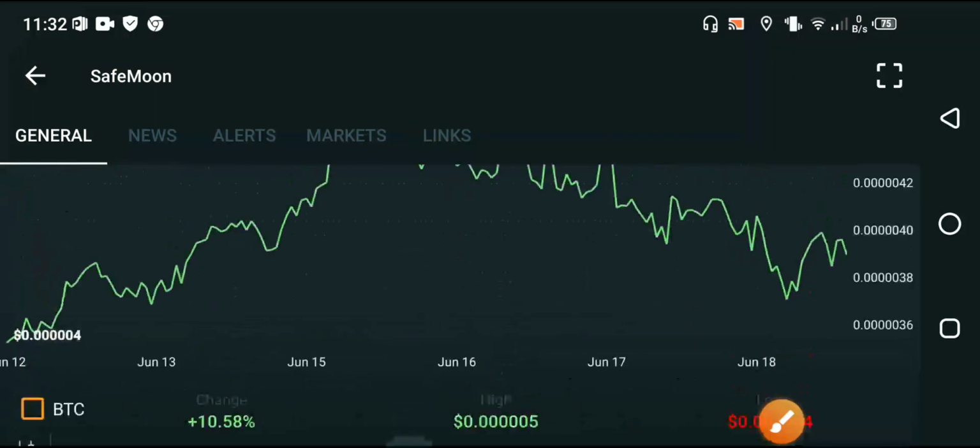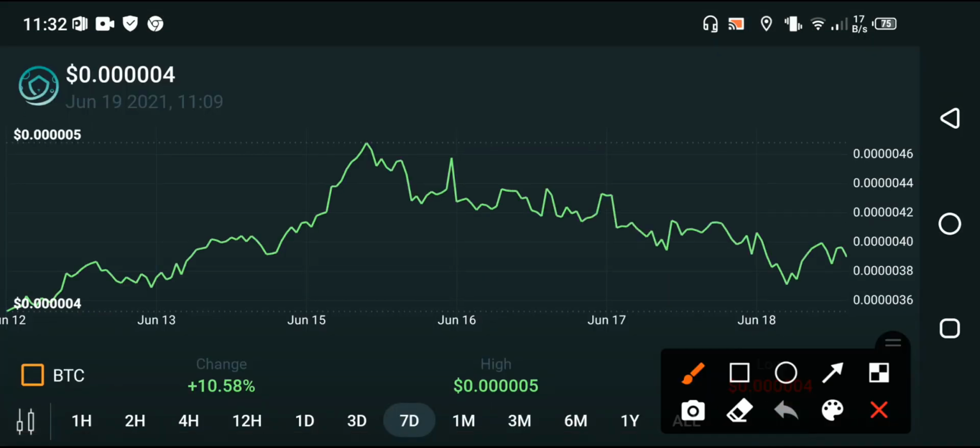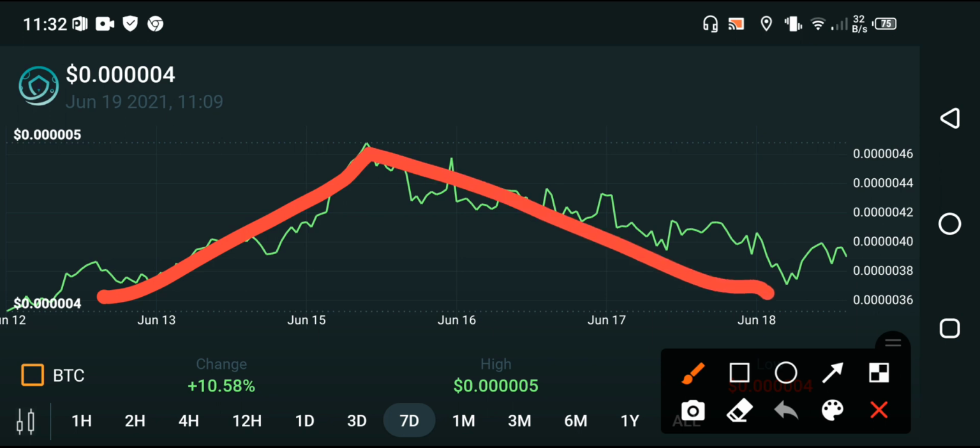Let me show you, my friends, the price chart of SafeMoon. You can understand, you know what, at this time the price took a jump and again recovered from this false down. So that is the pattern of SafeMoon: 2 days pump, 3 days false down, 2 days pump and three days false down. So this is the pattern, and no one can understand it.